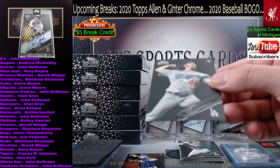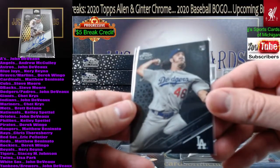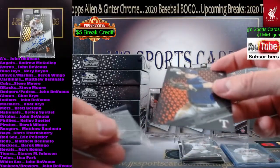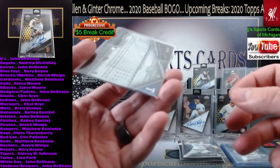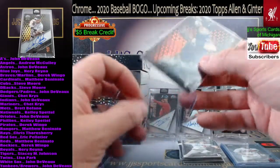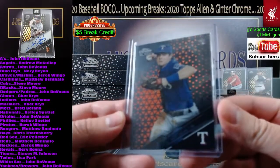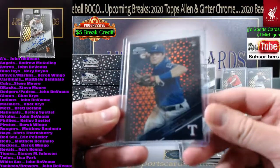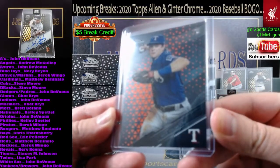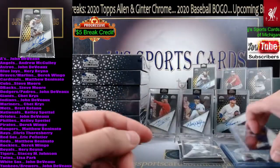And we got Tony Gonsolin for the Dodgers, L.A. And we got us an orange Nick Sulick for Texas, another out of 25. So we're keeping them low here. I just think there's going to be one big monster card that comes out of this case. From what I'm seeing here, I just got that feeling, guys, we're going to hit something huge.